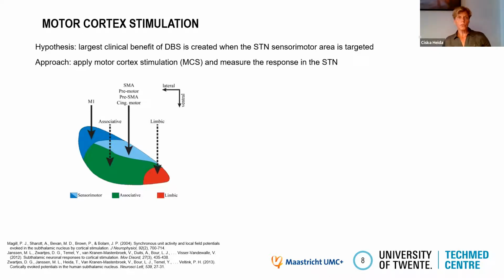The idea arose because of a paper from McGill in which motor cortex stimulation was used to detect the motor area within the STN. So the idea was, if we could make use of such a method, applying cortical stimulation and measuring in the STN to detect the motor area, we could maybe more optimally target DBS in the motor area of the STN.